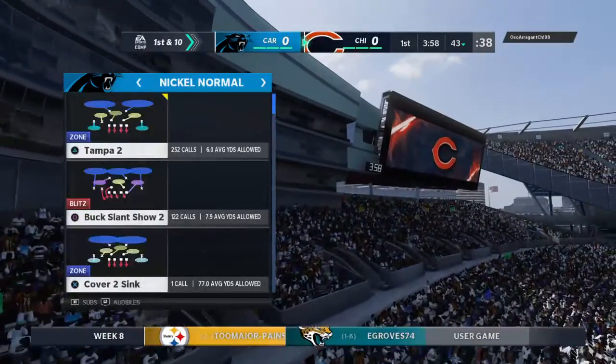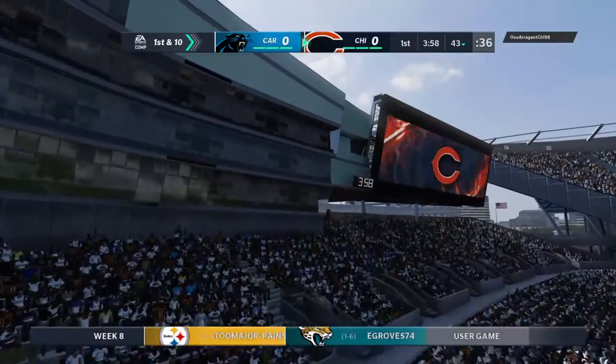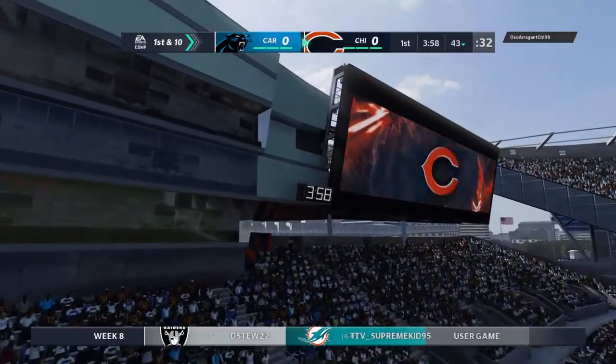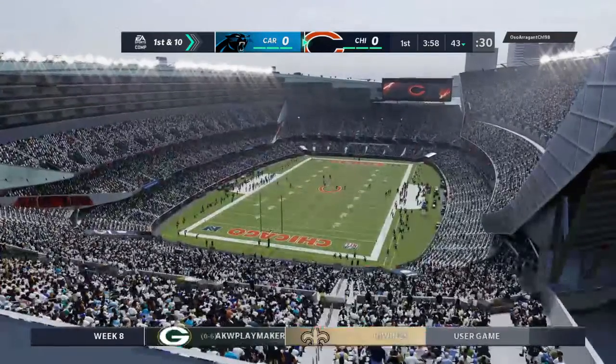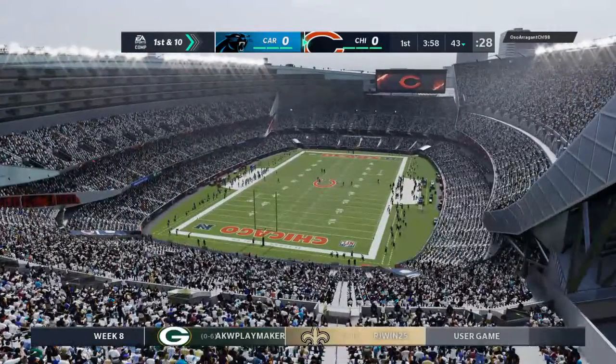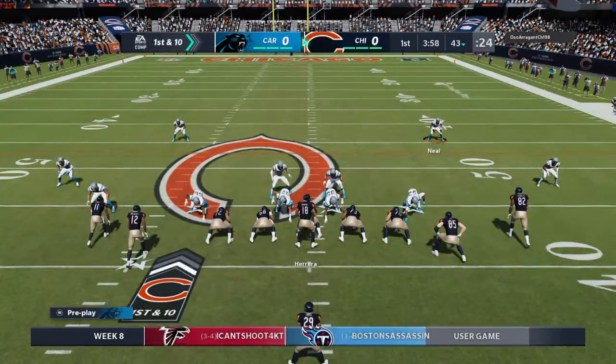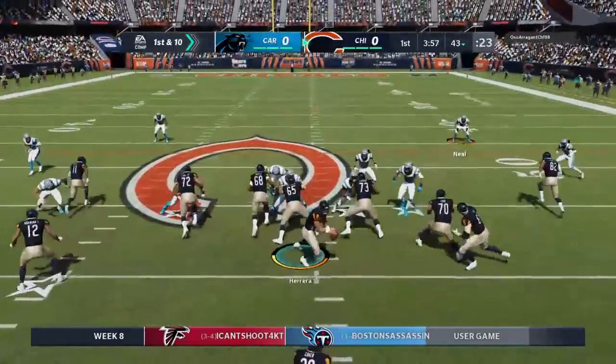And the Bears take over, 1st and 10 at their own 43-yard line. The Bears offense ready to go for their next drive. And they're coming off a 3-and-out, my friend.